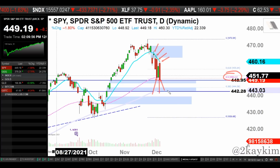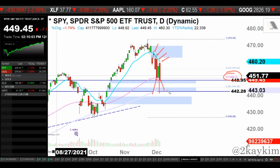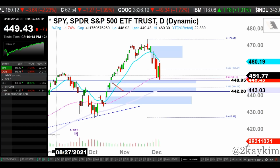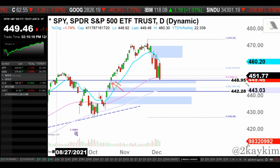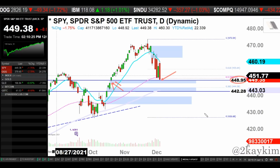Market hasn't closed yet. Again, we've got another 50 minutes to go. It will be better for the bulls if the market can close above this mid-term moving average. Keep in mind, though, that the mid-term moving average is coinciding with that gap there. You see that gap? That gap has been filled. That's 448.95. That's the level that, as I record this video, the bears are eyeing. I think bears want to fill this gap.